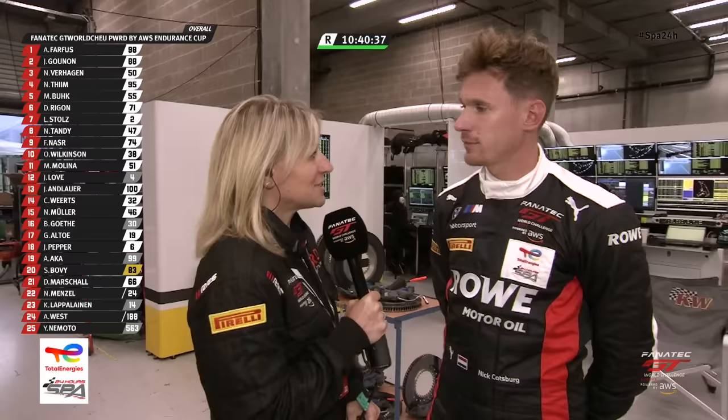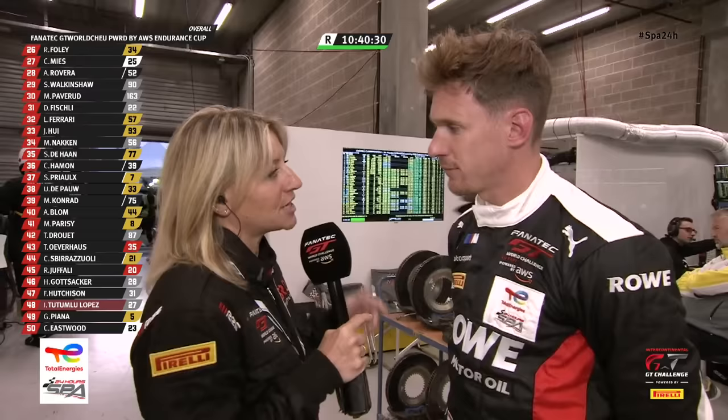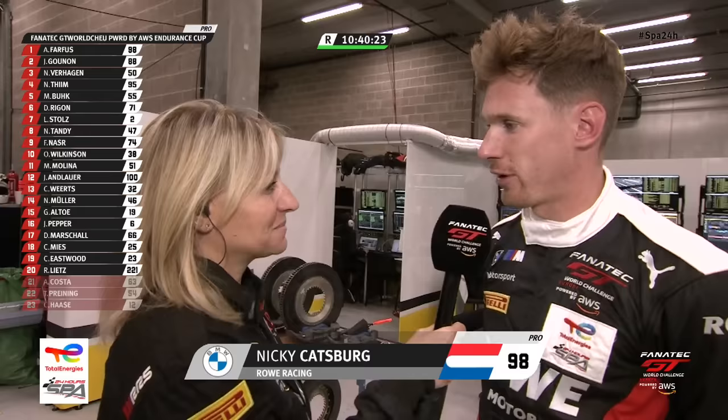Technical pit stop still due to take place, and you guys have chosen not to take yours yet. Yeah, it seems like it. I mean, I'm not the one making those decisions, but I think we're waiting for a yellow to come, and then we can do it without losing too much time. And other than that, the car's feeling great.